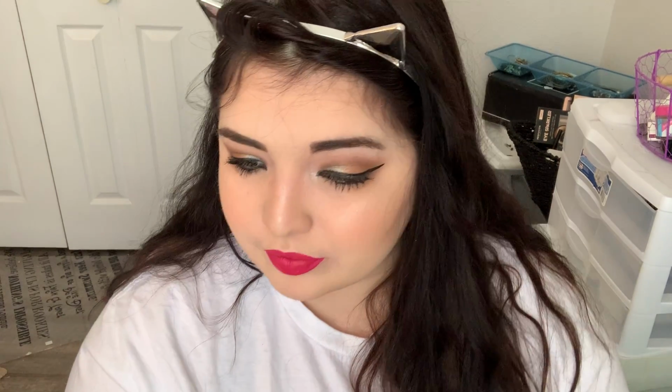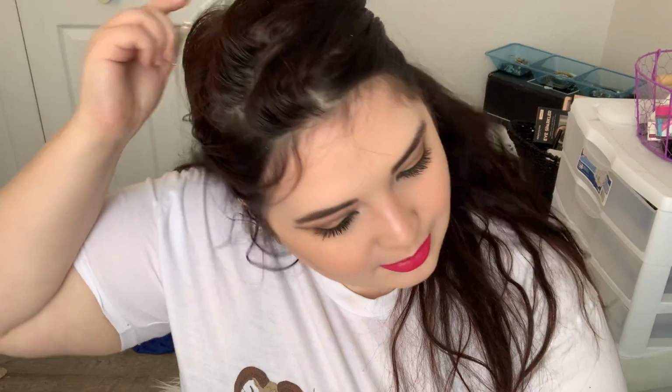But I like this color. It's very creamy, but it's still matte at the same time without being overly drying. It doesn't look the greatest with this eyeshadow, but it's not bad. Wouldn't be my first pick, but I like it. So that's it. Let's go ahead and take the hair down so you can see its craziness. But this is the full face. I'm actually really impressed with it.